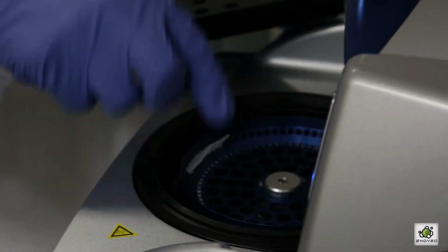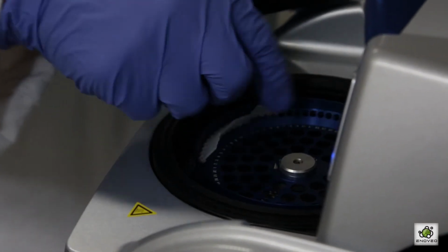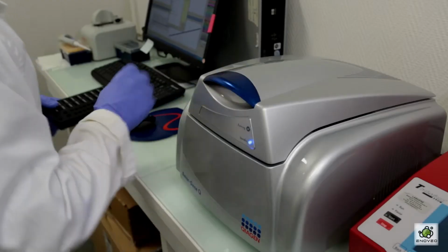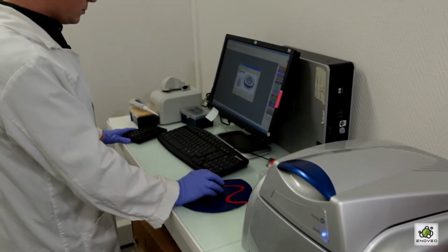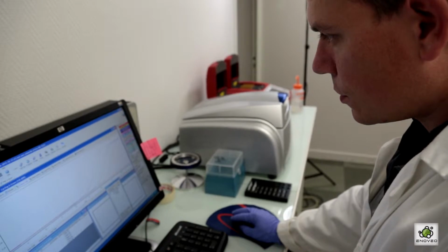Here is the last step. We put the tubes inside of a qPCR machine and we run the machine. What happens in the reaction mix is that we are now amplifying the DNA at every cycle. And the more DNA is produced, the more fluorescence we will be able to measure.